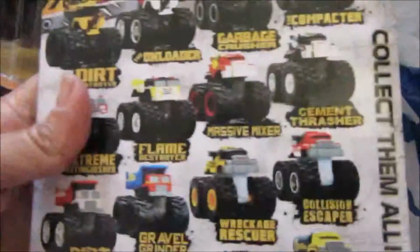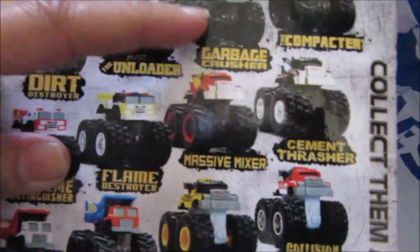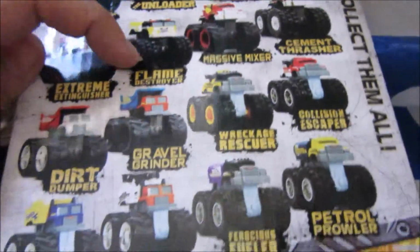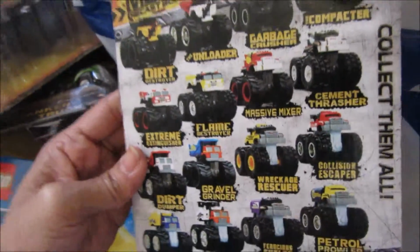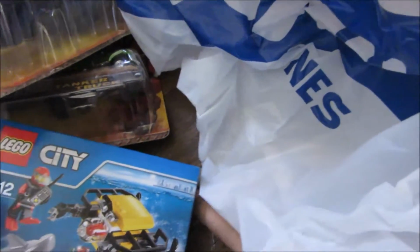So if you can see at the back, you already have the garbage crusher, which we got last time, and the flame destroyer, and the power booster, and the petrol prowler. So now we have more. We already have 8 trucks and there are 16. I don't know if all 16 will be available here in Manila, because like I told you, we only get limited stock here.